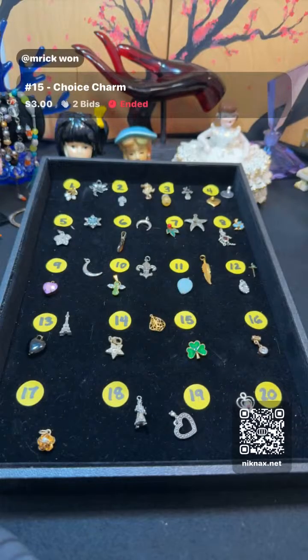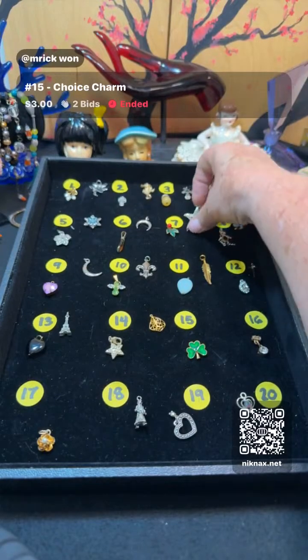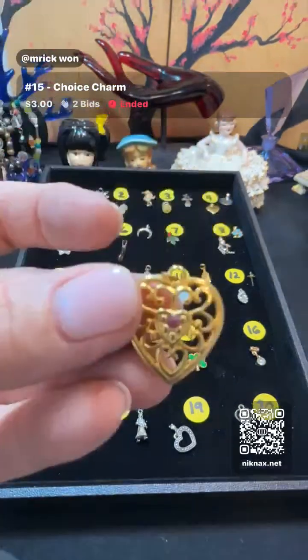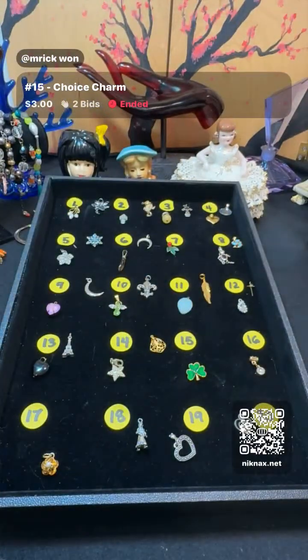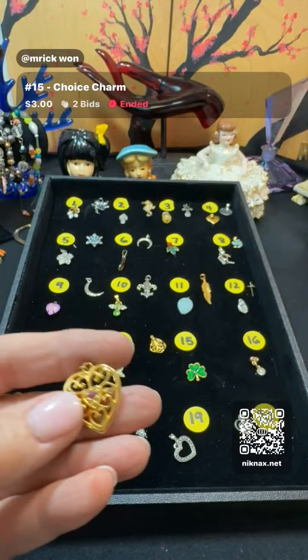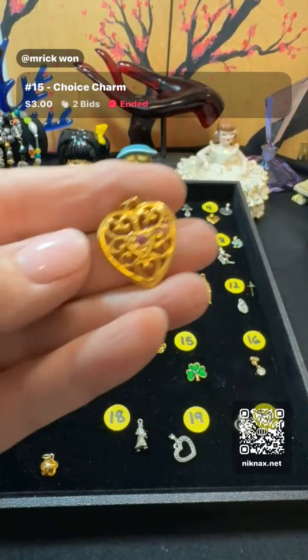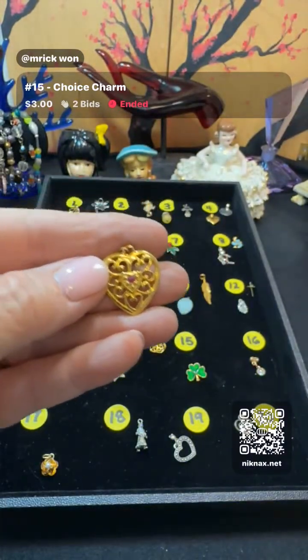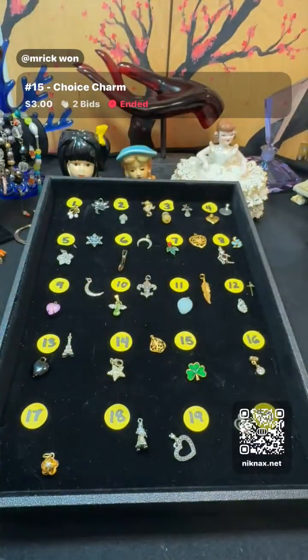All right, Melissa, what can I get for you? Oh no, maybe it's just because I put all the good stuff at 7.5, right? And we're going to put, excuse me, this gold tone heart that is a ruby in there. It does glow. So that's going to go in 7.5. Somehow I think 7.5 is going to win again.